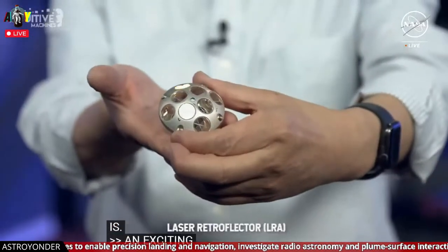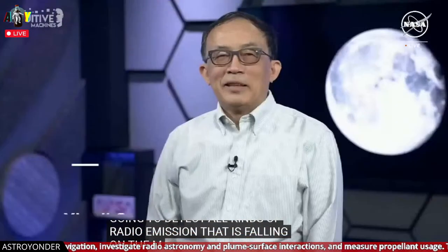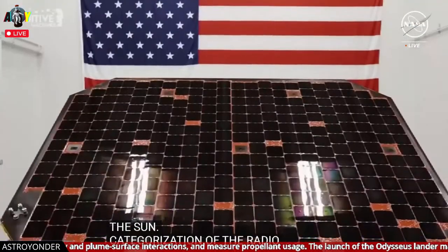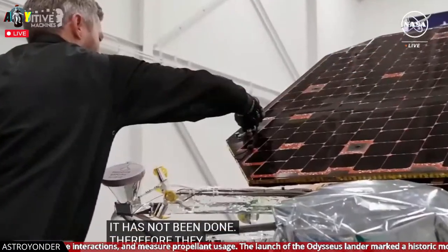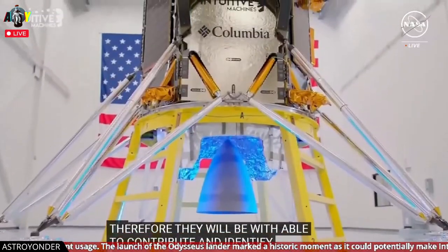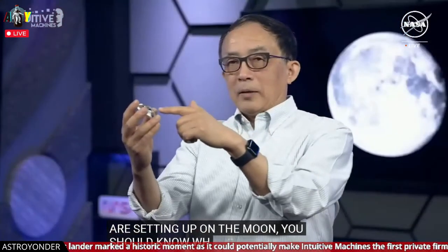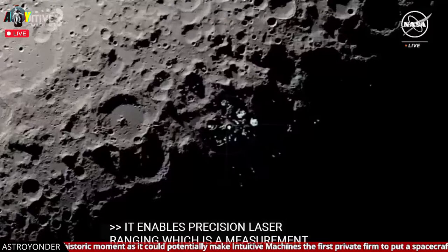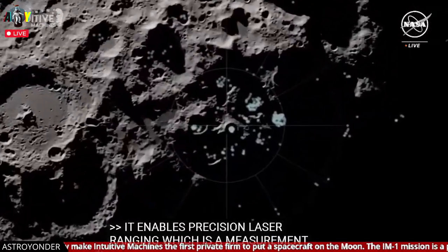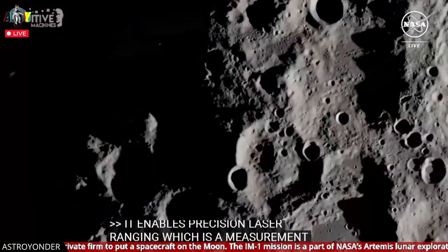This is a little mirror that's aiming at you all the time, regardless which way you're looking at it. My name is Xiaolei Sang. I'm a LiDAR instrument scientist. It's a small retroreflector mounted on the aluminum shell on the Intuitive Machines landers. When you shine laser on it, it reflects right back at you. The purpose is to have a precise fiducial marker on the landers. It serves as a landmark for future missions if you want to go back and land there.